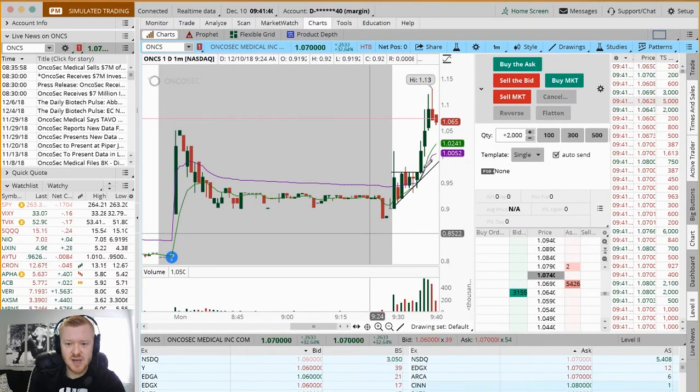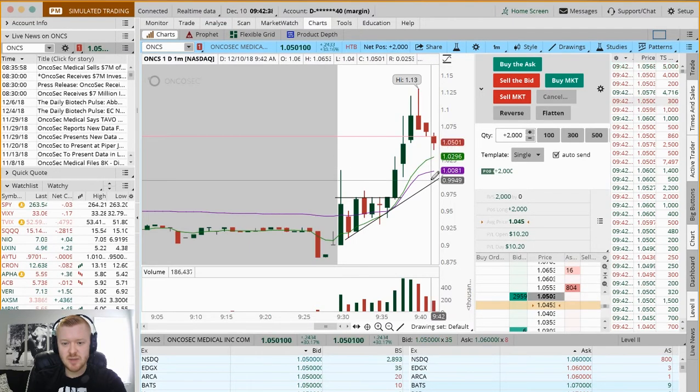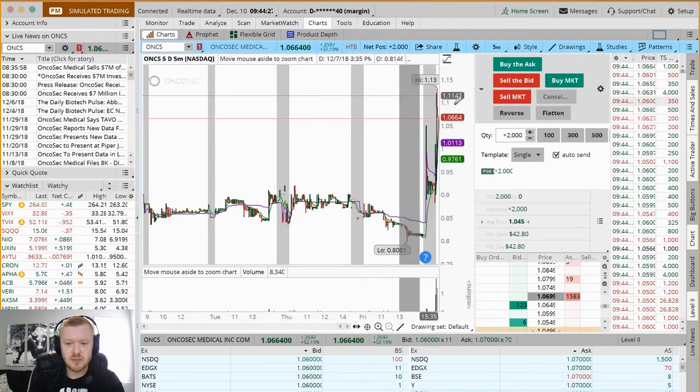We're going to see a pullback back down to about $1. Alright, and I'm picking up 2,000 shares as it's coming down right now, about $1.04. My risk on this is going to be below this trend line. If it cracks that, I'm out. This one's still working. I feel pretty confident with it though. It's still bullish, still above that trend.